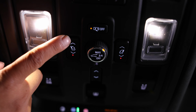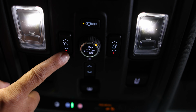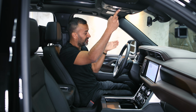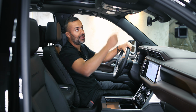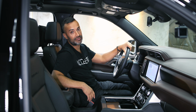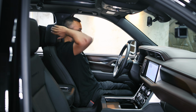Another cool feature that the driver or passenger can operate is the third row seats. You can actually bring them up and down from buttons right here. That is pretty cool. You don't have to walk all the way back, or if it's not put all the way down, you get a warning saying that the seat is not down or not up. You just simply press a button and it pulls up or pulls down. Pretty easy to see, pretty easy to use. And for my typical headrest test, does this move in and out?